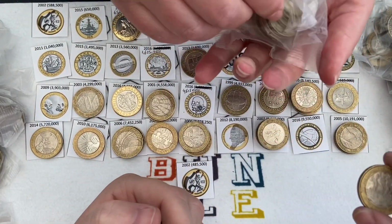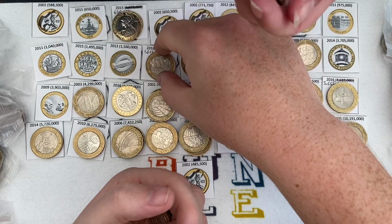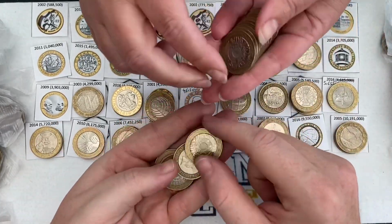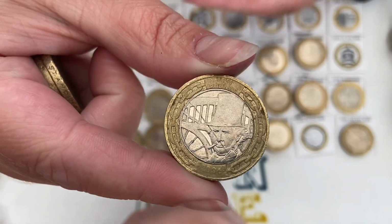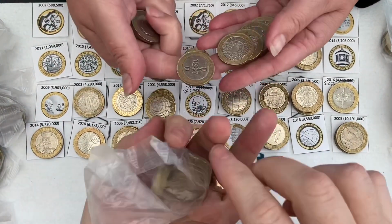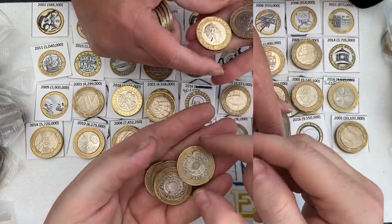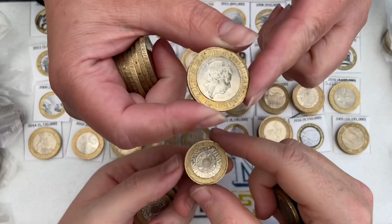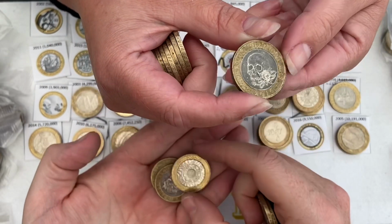And is it a top row find? No, not quite. Halfway down the second row, 1,625,000. No portrait. Abolition of the slave trade. There's got £2 written on the front. It's the JC portrait that gives it away. It's a 2015 or 16 coin.